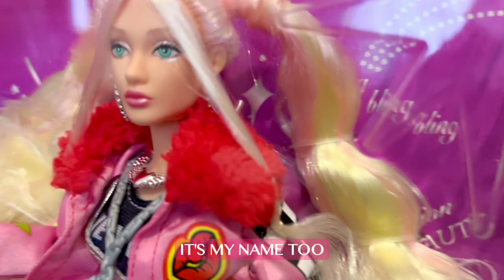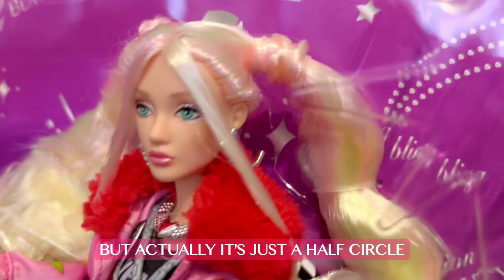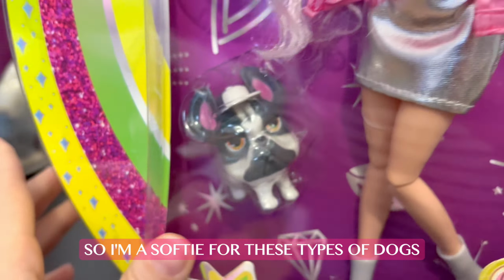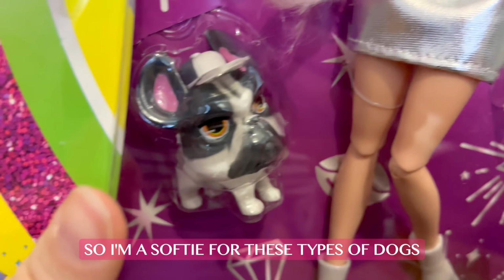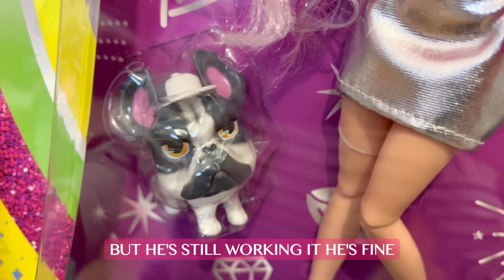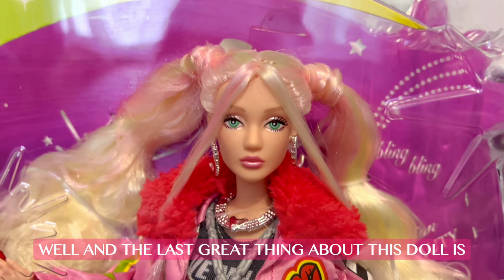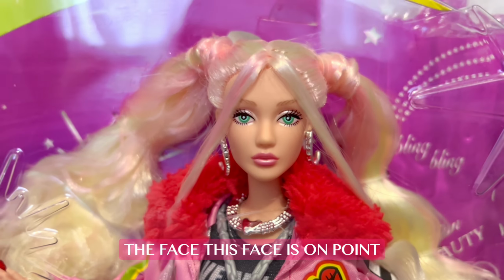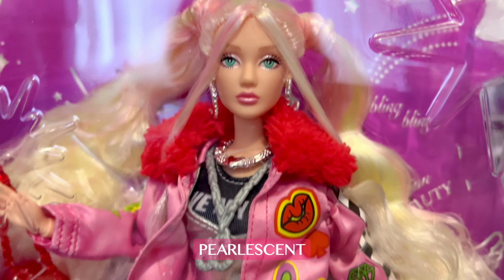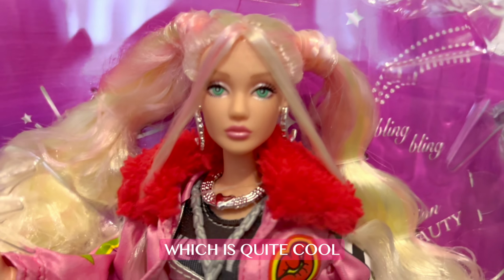It's my name too. And the earrings are interesting. They're kind of like hoops, but actually it's just a half circle. And the dog is adorable. I used to have a pug, so I'm a softie for these types of dogs. His paint is not exactly on point everywhere, but he's still working it. He's fine. Well, and the last great thing about this doll is the face. This face is on point. The lips are beautiful, light pink, pearlescent, metallic, kinda like this jacket. It's almost the same color, which is quite cool.